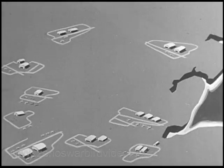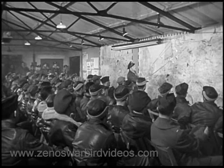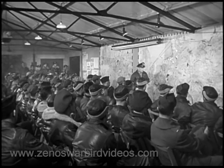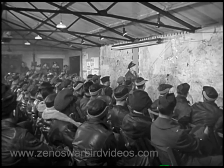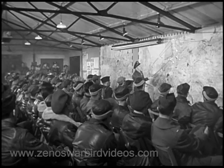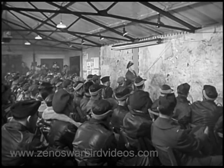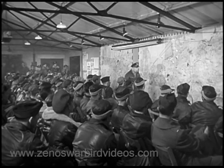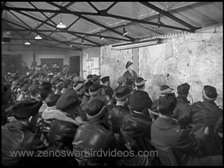Now to the 95th Group. B-26s will be hitting the Lille area and the lowland at approximately 0 hour minus 40 minutes. One group of P-47s will strike the Warden area and join us for escort on the way out, joining us at approximately this point here. All other forces are using approximately the same route today.